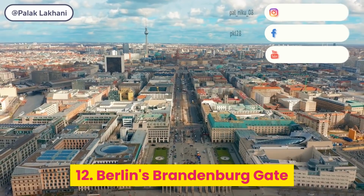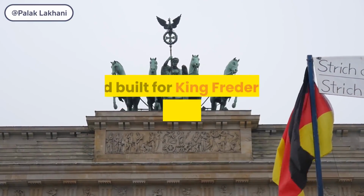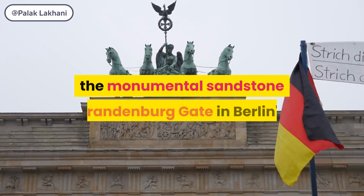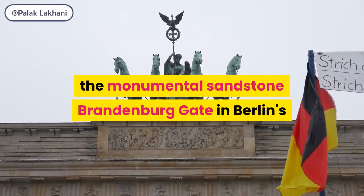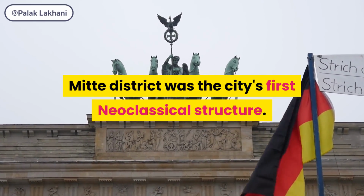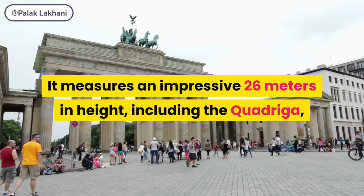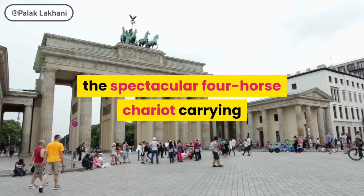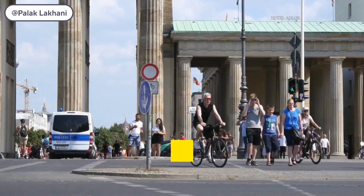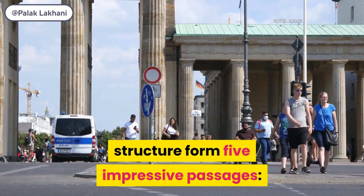12. Berlin's Brandenburg Gate. Modeled on the Acropolis in Athens and built for King Frederick William II in 1791, the monumental sandstone Brandenburg Gate in Berlin's Mitte district was the city's first neoclassical structure. It measures an impressive 26 meters in height, including the quadriga, the spectacular four-horse chariot carrying the goddess of victory perched atop. Its 6 huge columns on each side of the structure form 5 impressive passages.